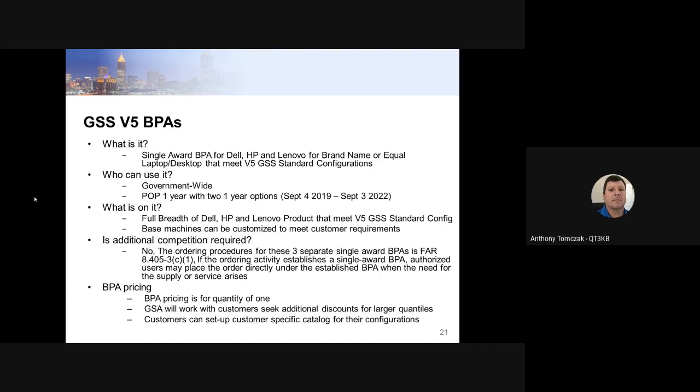And then we have had some customers that take it even a step further, and they establish specific catalogs against the BPAs. And basically, if you can think of it this way, you have the minimum GSS specifications at the BPA. They seek additional discounts for their estimated quantity for a given time period, and their specifications, and the reseller, whether it's a Dell reseller, an HP reseller, or the Lenovo reseller, offers them a price. And then whenever that customer needs to buy the machines, they can leverage that discounted price that's under the BPA.